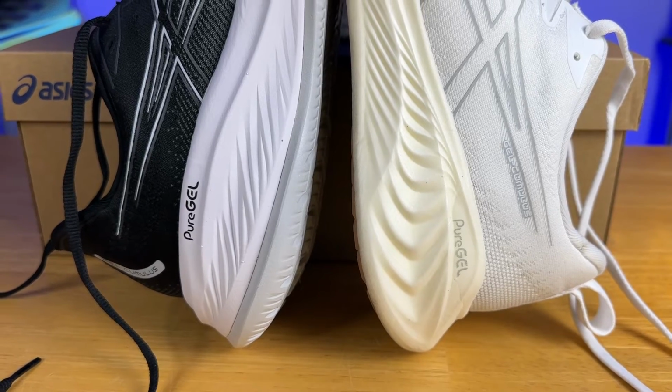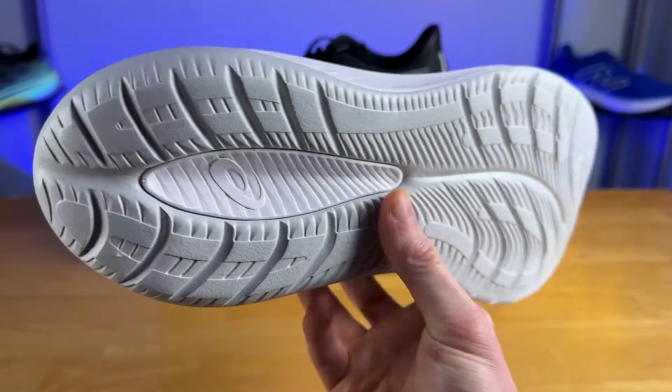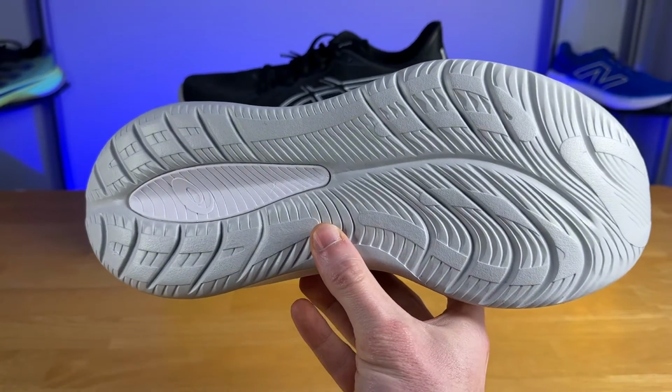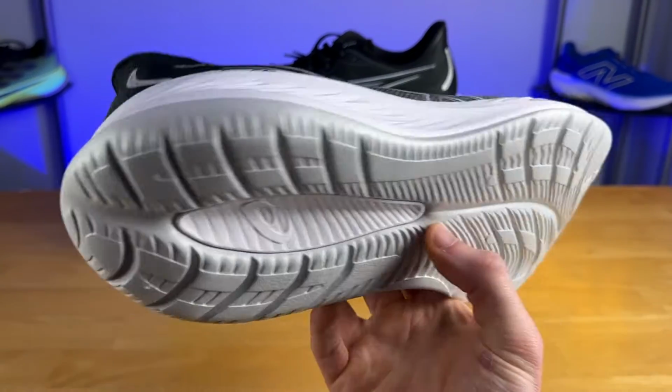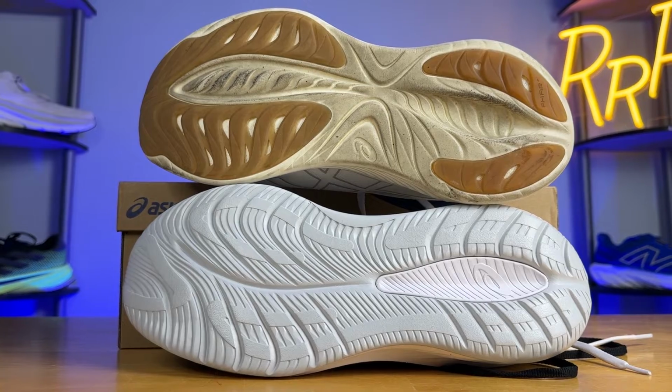Now personally, I've never really been able to feel it. ASICS says it helps with shock absorption, but it is there nonetheless. I also need to bring up the outsole because it plays a big role in how the Cumulus 26 performs. If we flip the shoe over, you'll notice there is no outsole rubber. It's a rubberized foam this year. ASICS calls it FLUIDRIDE. And if we compare it to last year, we had a decent amount of thick rubber coverage. So it's a clear departure from a more traditional setup.